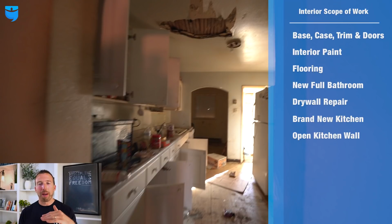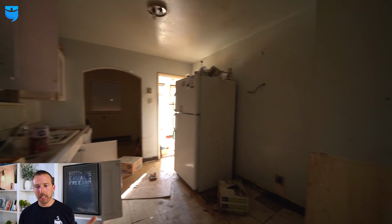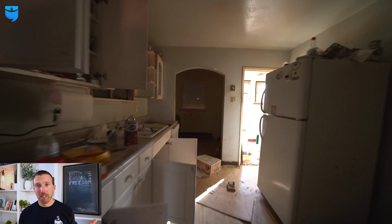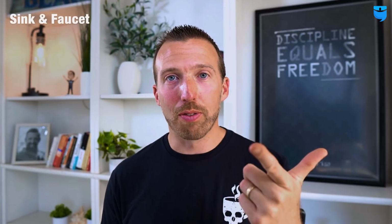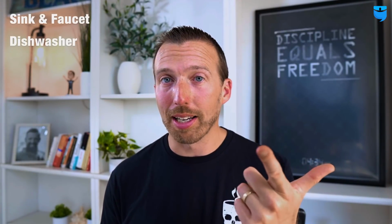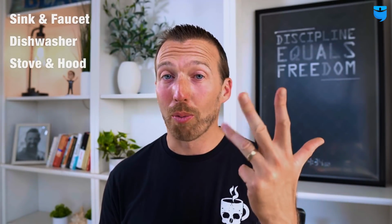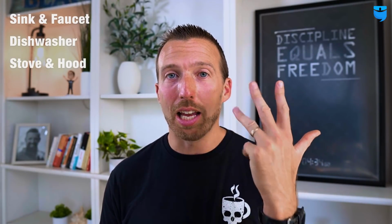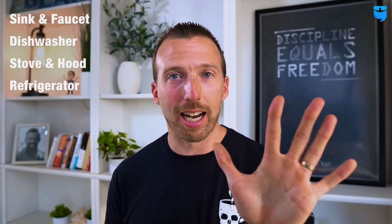So of course, back to the kitchen. We're going to gut this thing and we need a brand new kitchen. So what does a brand new kitchen mean? It's pretty simple if you have a very basic kitchen plan, and I'll show you what that is too. If you don't want to overcomplicate it, you need a place for a sink with a faucet. You need a place for a dishwasher, if you need it. You might not need one, but you need a place for it. You need a place for a stove, a range hood preferably, and a refrigerator. Those things you have to have in the kitchen most of the time.